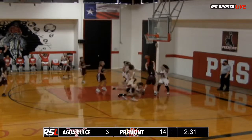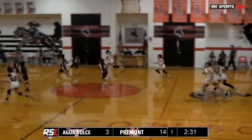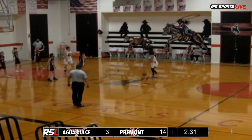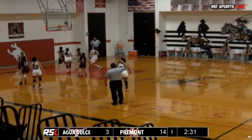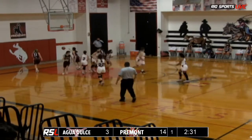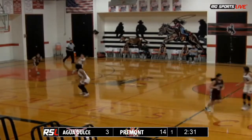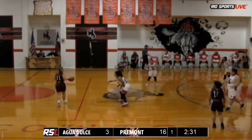Longhorns get a good look at it. Cantu comes over to help defense, preventing that basket. Cantu to Cantu here, and Cantu kicks it to Villarreal, and she misses. Put back is good by Garza. Garza knocks it in. One of the players coach moved up from the JV. 16-3 game, off the putback.